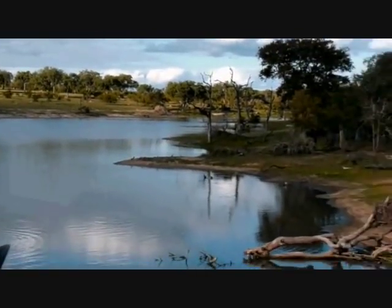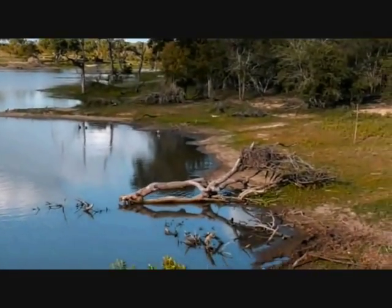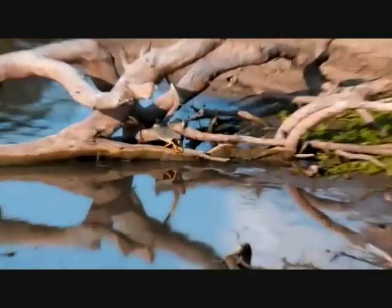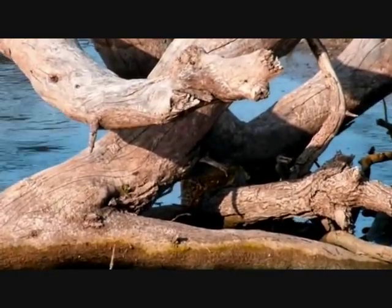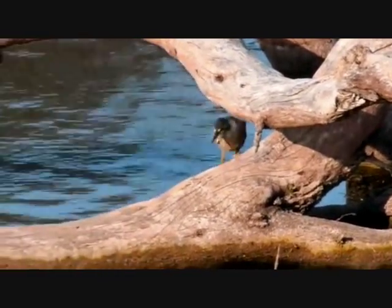Oh, and then Dobby, just underneath this dead log here, there's a beautiful visual of that green-backed heron. Look at that light, hey? Also doing a little bit of fishing, hopefully.